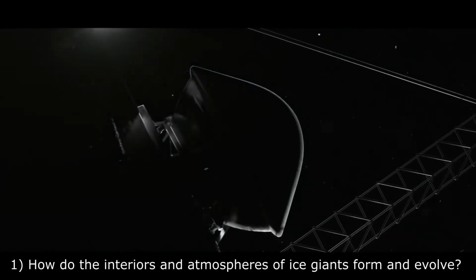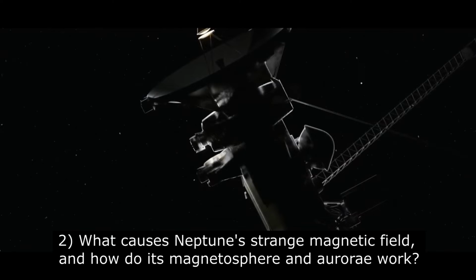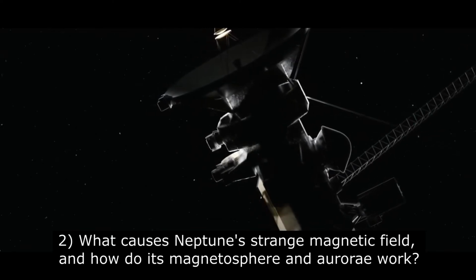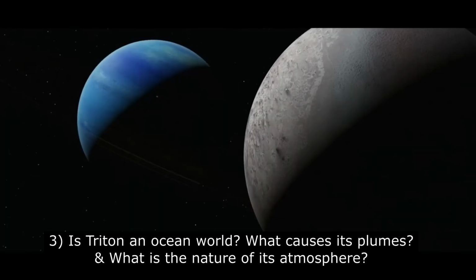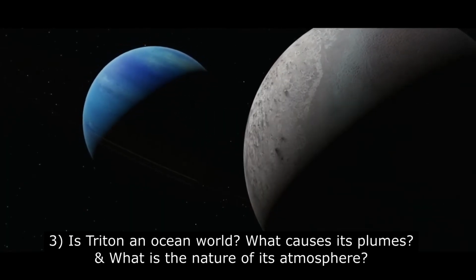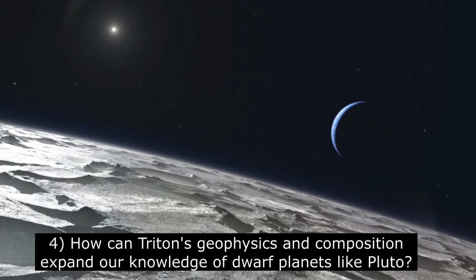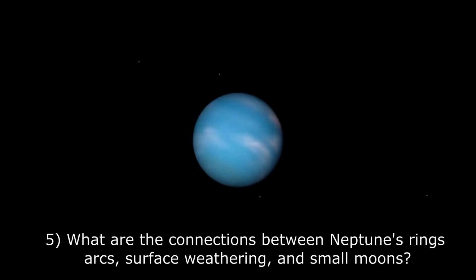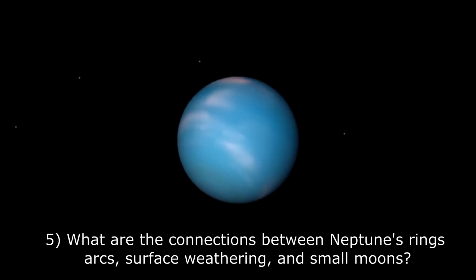5 primary scientific questions are to be addressed by an orbiter at Neptune, and these are as follows. First of all, how do the interiors and atmosphere of an ice giant form and evolve? Secondly, what causes Neptune's strange magnetic field, and how does its magnetosphere and aurorae work? Is Triton an ocean world? What causes its plumes, and what is the nature of its atmosphere? Fourthly, how can Triton's geophysics and composition expand our knowledge of dwarf planets like Pluto? And finally, what are the connections between Neptune's rings, arcs, surface weathering and small moons?